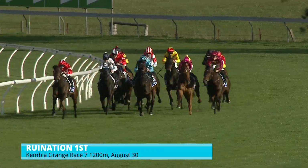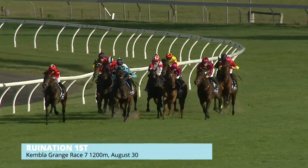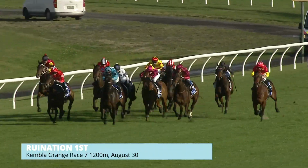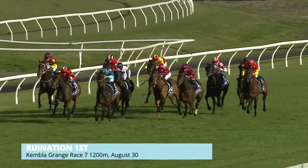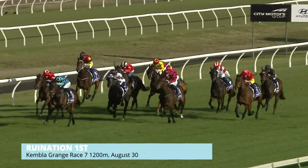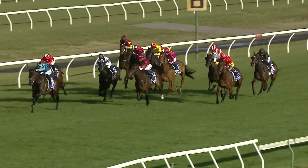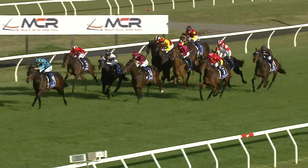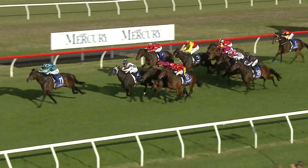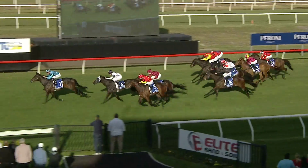Here he is. Harry's Halo turns in front from Ruination, Little Grug, and West of Swindon now given full bore and feed coming down the outside. Bob's back and Swit's back on the far side. Harry's Halo joined by Ruination, who hit the front, and the Wootton Bassett colt sprinted away. West of Swindon hasn't picked up for the moment, and then came Above the Law, but it's Ruination roaring away with 100 metres left to go, and it's a winning debut for Ruination.